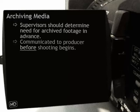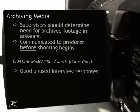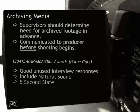Once production is wrapped up, the producer should create a new sequence with prime cuts appended to the end of the name, as in this example. The sequence will consist of all of the best footage from your shoot, cleanly trimmed and without overlapping audio. Also include all usable and relevant interview responses, even if they weren't used in your story. In most cases, there will be footage in the Prime Cuts product that didn't make it into your final product. Be sure to include the accompanying audio and a 5-second slate at the beginning of the sequence.